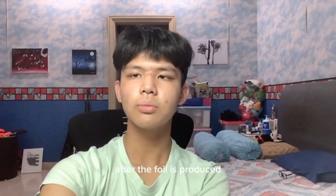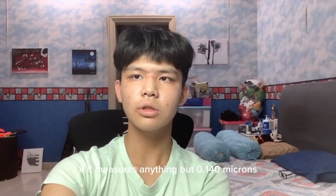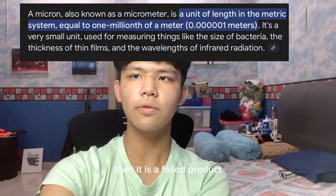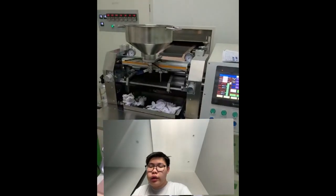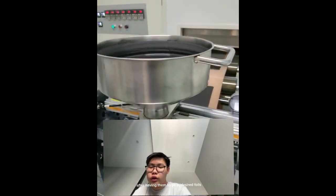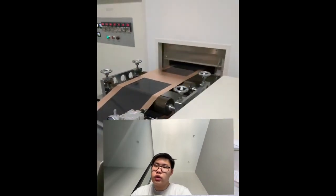After the foil is produced, they take a photo to remeasure the size to make sure it is optimal. If it measures anything but 0.140 microns, then it is a failed product. Then it needs to be flattened even more. After having the desired foils, they are cut into specific sizes, which will be used for the next process.